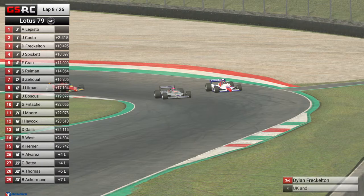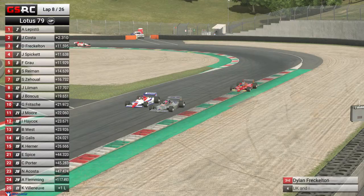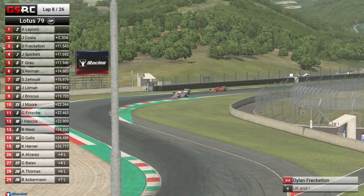Ooh, Freckleton once again under threat, this time much farther alongside, coming into Luco. I think we might see something happen here. He cuts back underneath once again. Much better run, but he's going to be on the wrong side once again. Jack David Spickett has been trying everything he can. The kitchen sink hasn't quite worked yet, though.